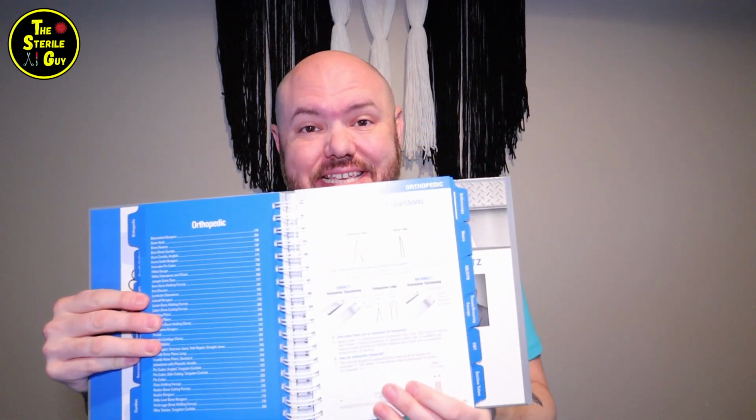This book goes into incredible detail on not only the instruments, but the functions, the sizes, the cleaning techniques, everything you need to know about different instruments when you're going into the CIS exam.